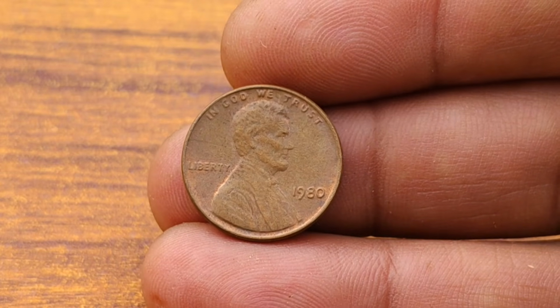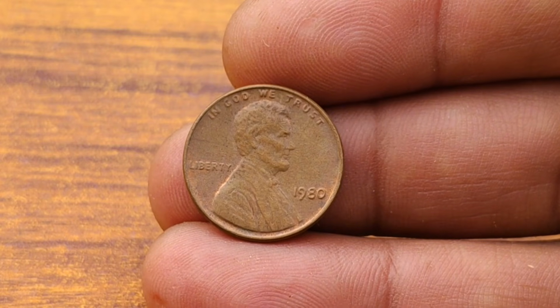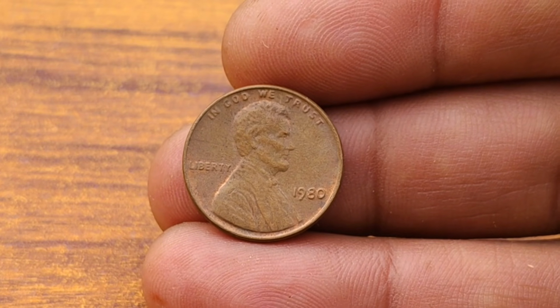Now the question on everyone's mind, how much is a 1980 Lincoln Memorial penny in extremely fine condition worth today?